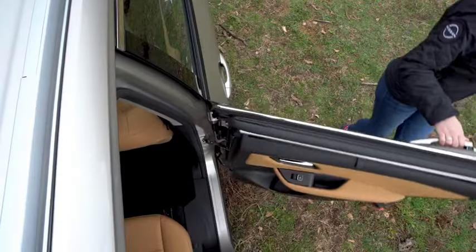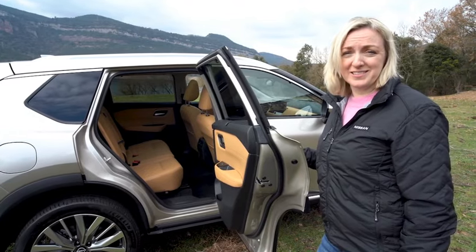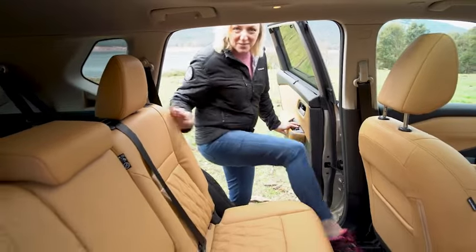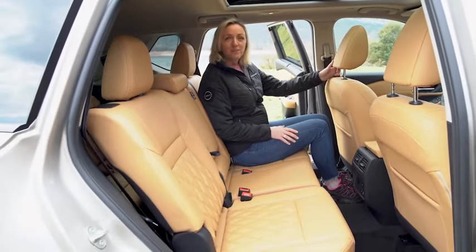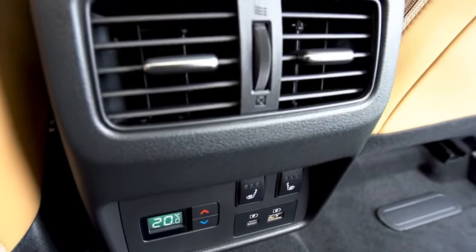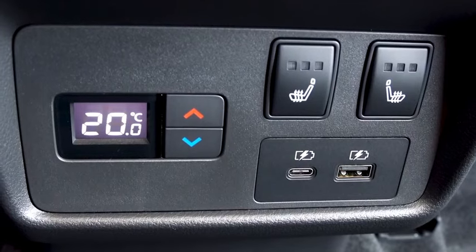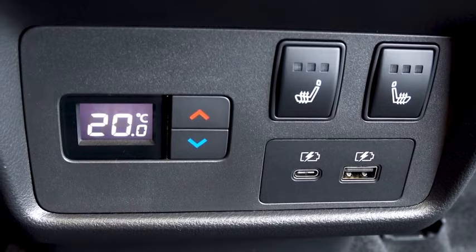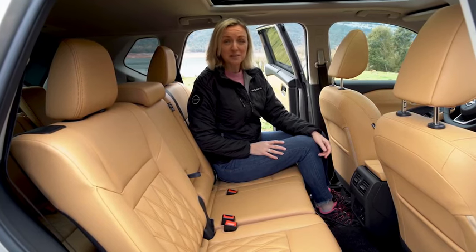Rear doors open to nearly 90 degrees. I wish I would have had that when my kids were toddlers. Once on board, life is comfortable. There's 69 centimeters of knee room, and rear passengers have their own air conditioning and heating controls. They've also got sunshades in the doors and USB chargers, both USB A and C. Important for happy teenagers. Happy teenagers, happy travels.